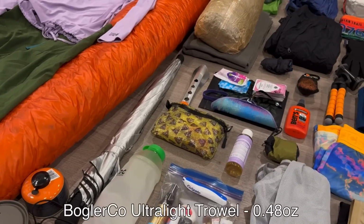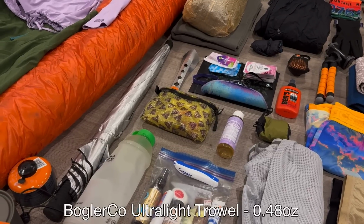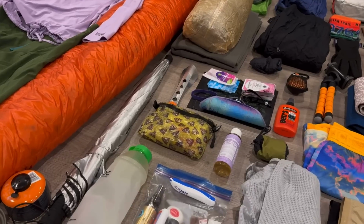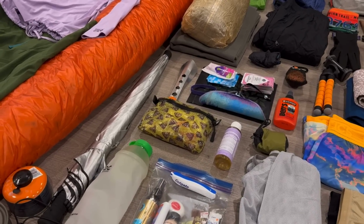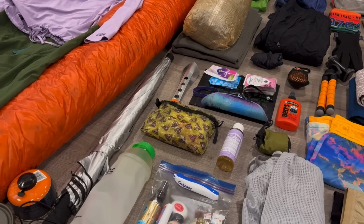Up there, I have my Bogler Co. trowel for digging cat holes. I did have the Deuce number 2 by Tent Labs, but this one has a flat end to it, so it seems a little bit more comfortable to grip and get good leverage on for really digging that hole.